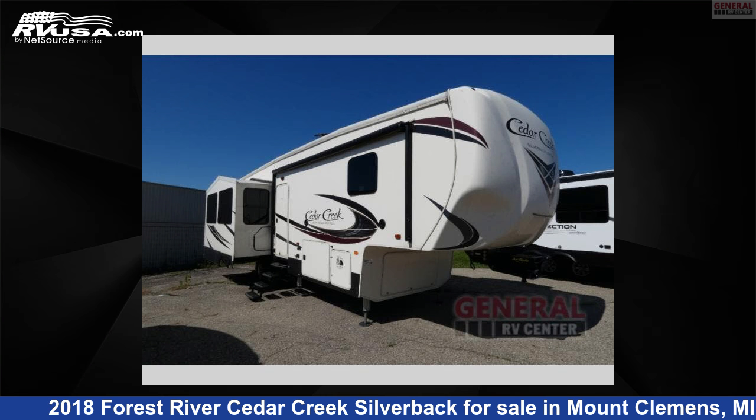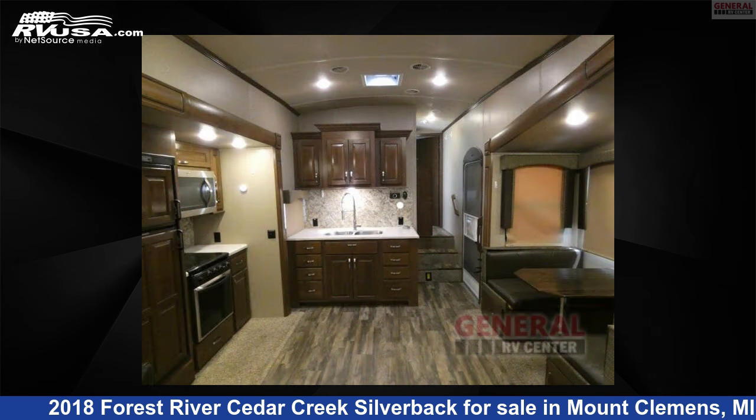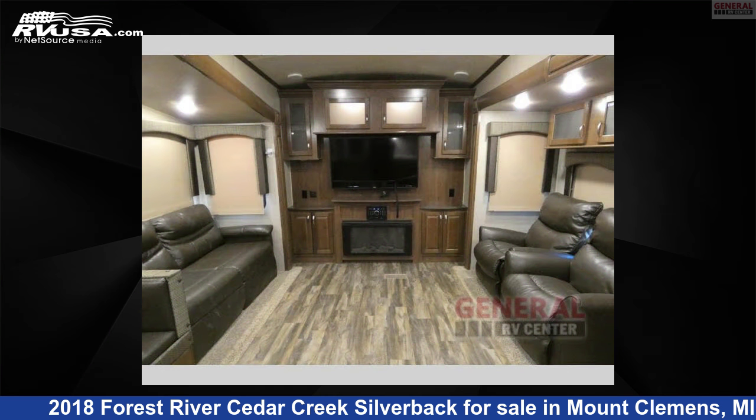This 2018 Forest River Cedar Creek Silverback 29RE is a fifth-wheel RV. It is located in Mount Clemens, Michigan, 48043 and is offered for sale by General RV Center.